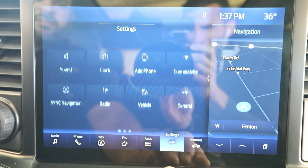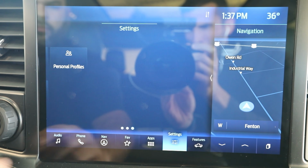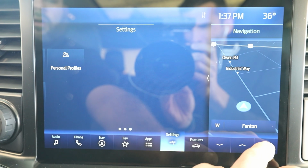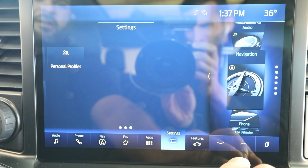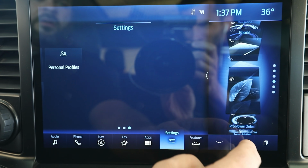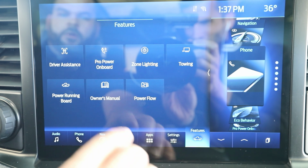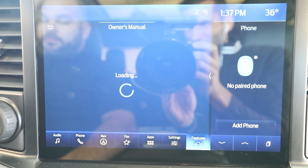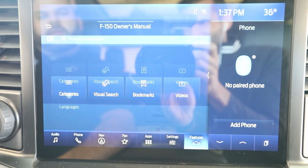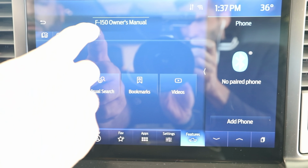If we go into some different settings, we have options through here too. That's going to keep switching through. Just so many options. Over here, let's go through. You've got navigation. You can adjust this with the up and down arrows or simply slide up and down for whatever you need here. You even have your owner's manual on this truck as well. So we can go right into our owner's manual and be able to go through hundreds of different options on this truck very easily. And you can go through and search something out and then go from there.